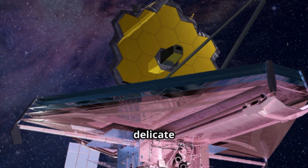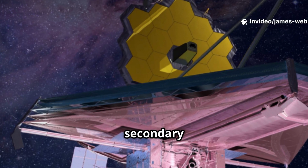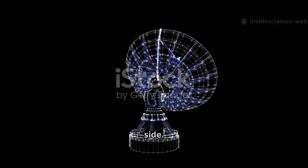It's an extremely delicate process that took a few days to fully complete. Now the secondary mirror is deployed. Now the primary mirror deploys, first the port side, then the starboard side.